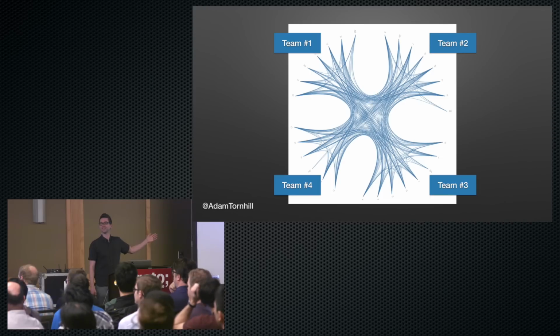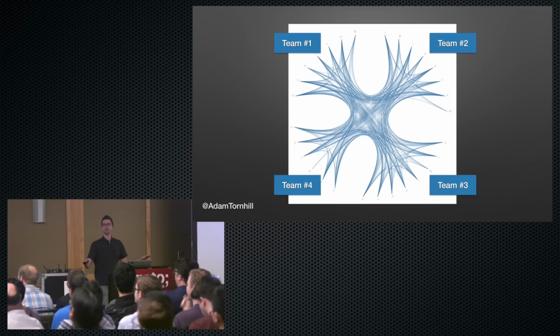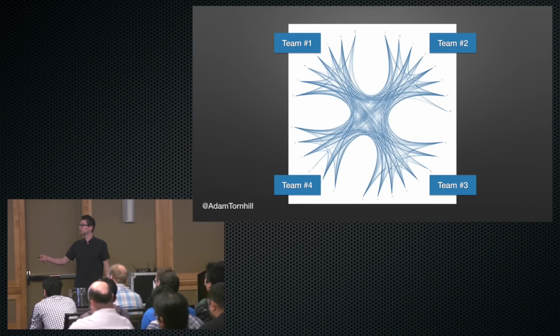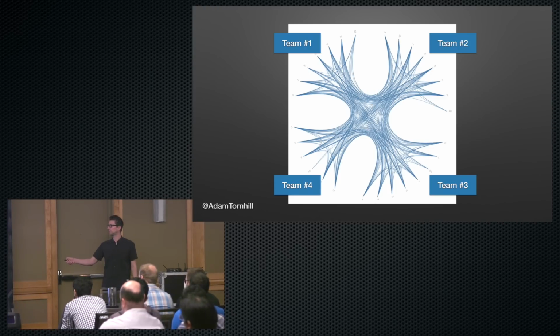Looks pretty cool, doesn't it? But let me assure you, there's nothing cool about this. This is a complete disaster. This is anarchy. This is a communication breakdown. And the reason it's so bad is because, if you look at those 4 different teams, you see that the members on the same team do have a lot of lines between them, which means they work on the same parts of the code. The problem is that everyone else gets that as well.